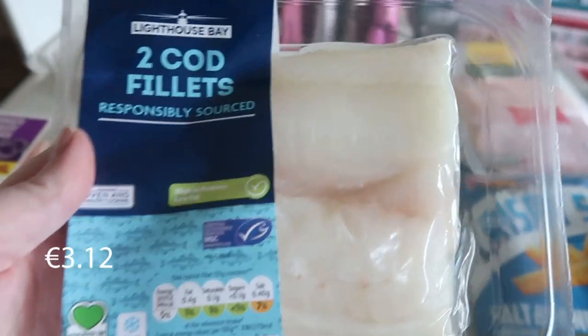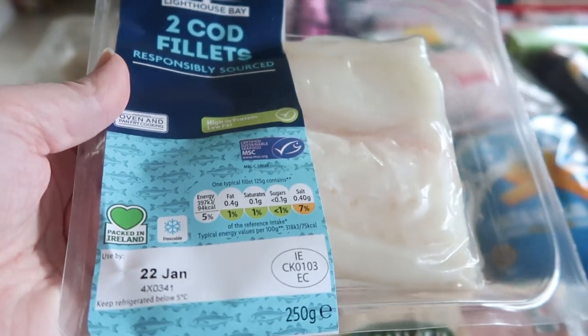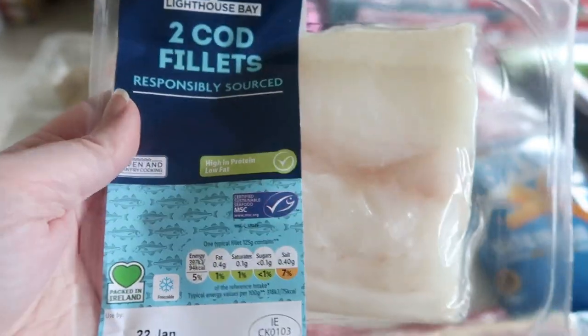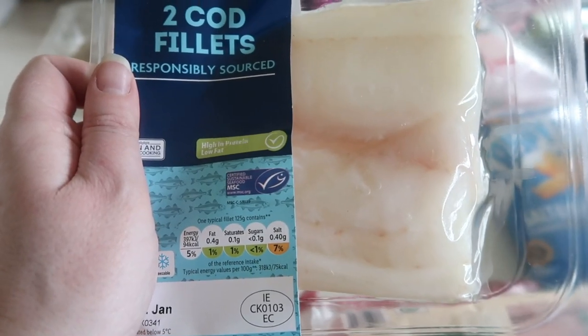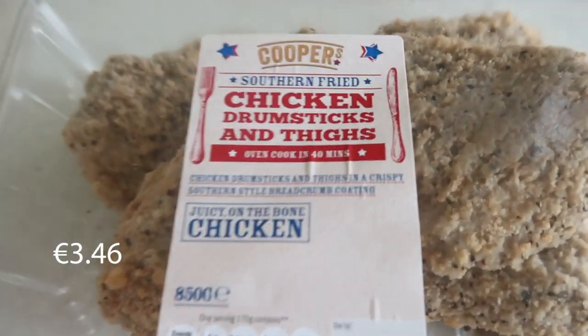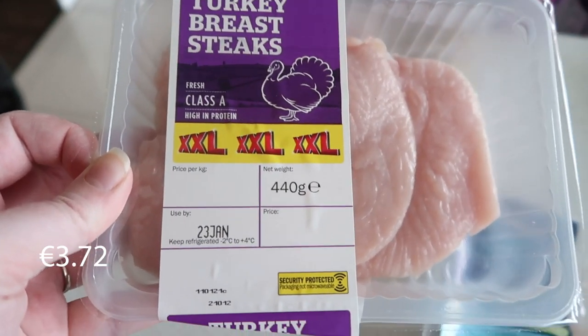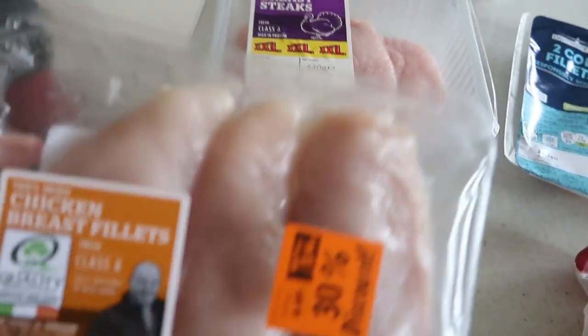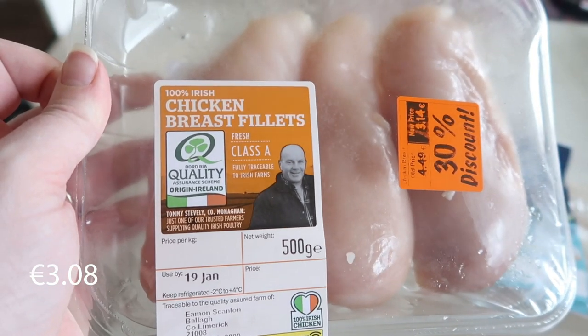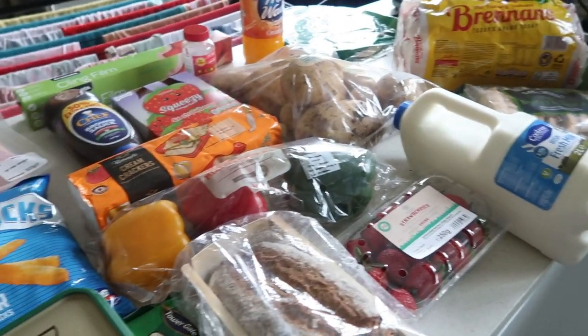Then something that we never ever pick up, but I decided that I'm going to try and include some fish. So I'll start off with the easy option of cod. Just some cod fillets that we're going to do up. I'm going to make my own batter for it, so going to try that out. Some southern fried chicken drumsticks and thighs. We have some turkey breast steaks. And then some chicken fillets. So that is all of those.